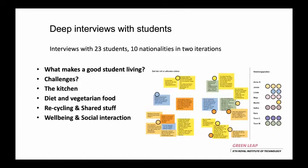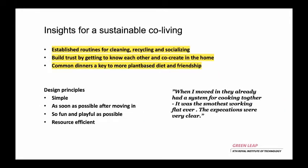So we talked a lot about diet and vegetarian food and recycling, and how cleaning and these things work in the kitchen and the flat in general. And also, how do you feel in a flat, living on your own or living with people, and what kind of problems can come up? The first insights were that there need to be established routines for cleaning, recycling, and socializing in order to make a good flat. So this quote, I think, is really good here.